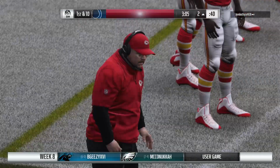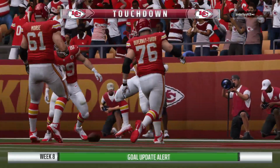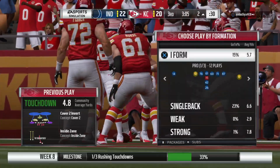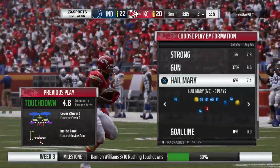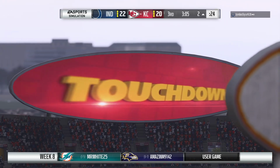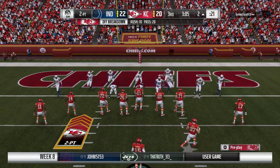And he will take it on in for a Chiefs touchdown. Damian Williams, his 4th touchdown on the year. And the Chiefs are a 2-point conversion away from tying this thing up. Now Mahomes to the line as the Chiefs are going to go for the 2-point try.